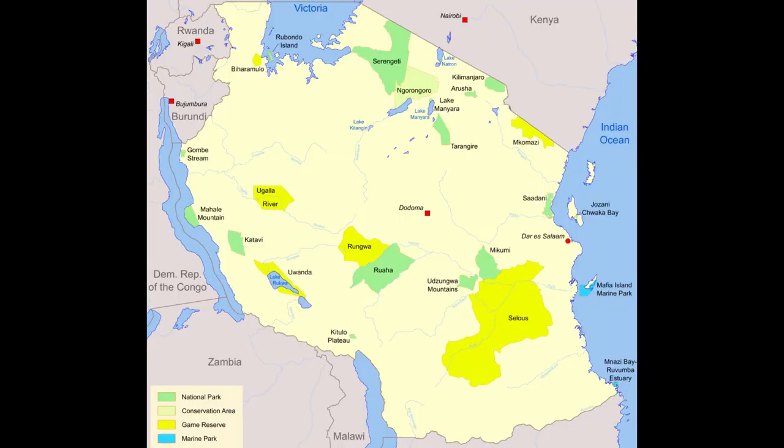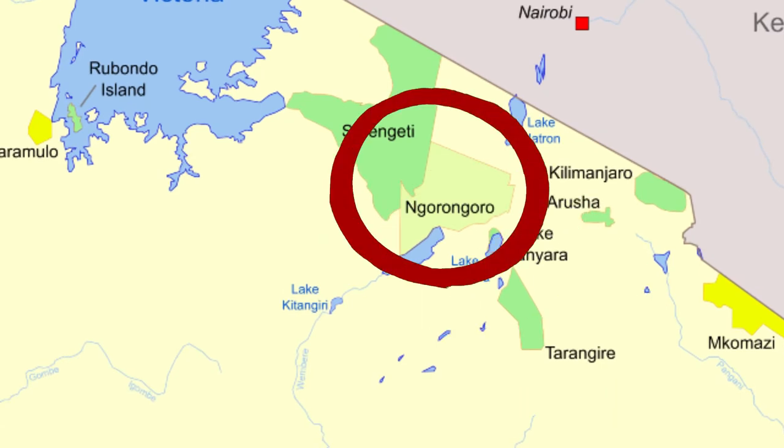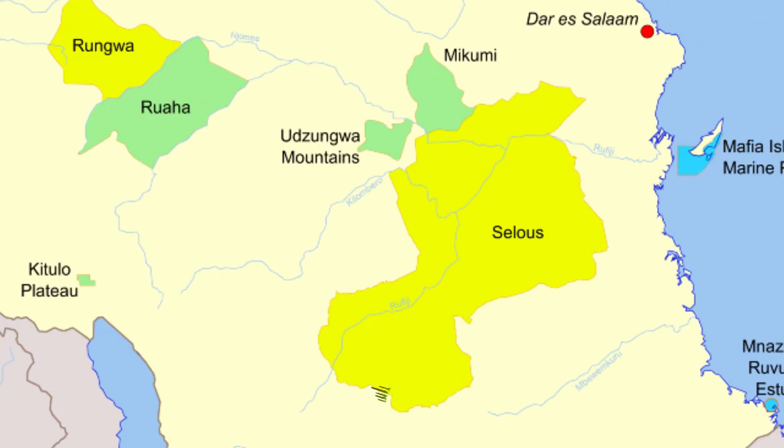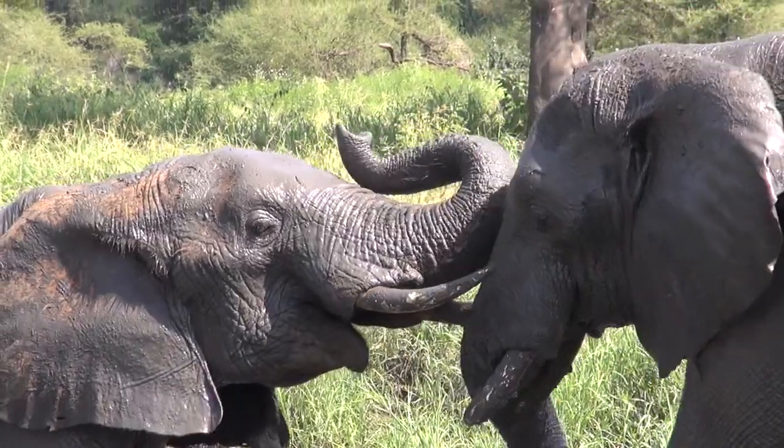Follow us in a series on Tanzania through Tarangire, Lake Manyara, Ngorongoro Crater, Serengeti and Selous. Starting with Tarangire, home of elephants.